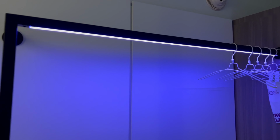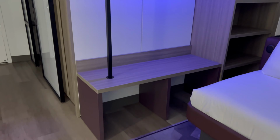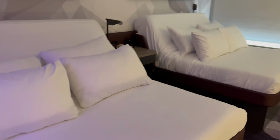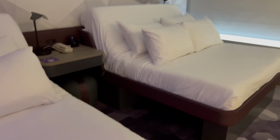There's even a light here under the rack there. Okay, place for your shoes or your luggage. Obviously a place for your luggage or to sit and put on your shoes. Some more open shelves there. And then here, this is what will control your bed going up and down. So right now the beds are sitting up. These are 2 queen beds, and then they will go out like that later.